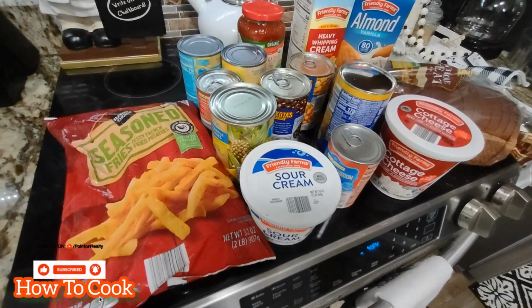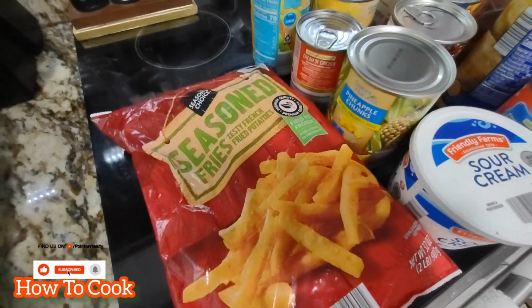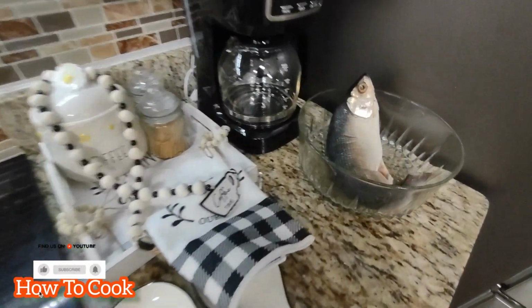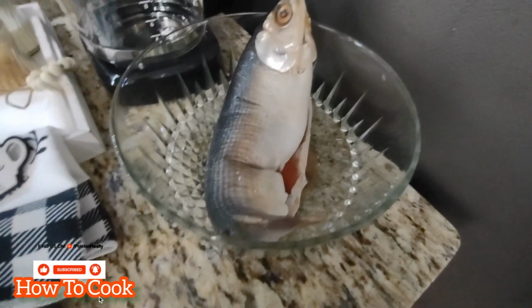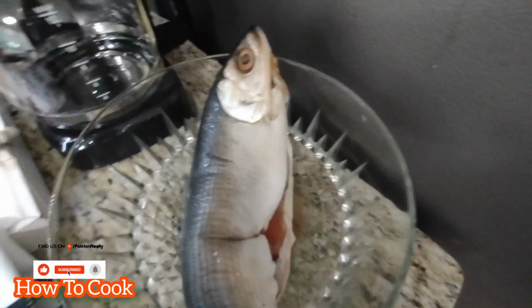So over here, I did pick up this seasoned fry because I am going to be cooking that fish over there, right here. This fish right here, guys, is the milk fish. And if you guys don't know about milk fish, go ahead and Google this fish.